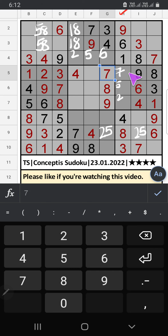Column H 3 numbers are remaining: 7, 5, 2. Fifth row we have 2 and 7. So 2 and 7 can't come in this cell. It will come in any one of the cells. Sixth row we have 7. So 7 can't come in this cell. Then 7 is confirmed here. Then 2 is here. Then only 1 number is remaining, 5. 5 is confirmed here. Fifth row only 1 number is missing, 6. 6 is confirmed here.